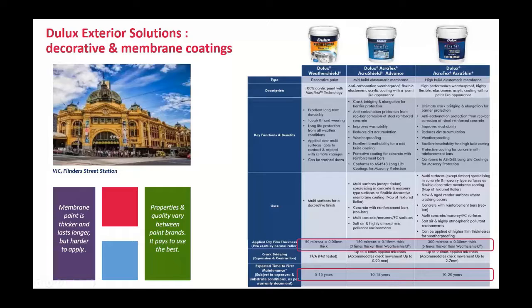So to break it down, the Weather Shield is pretty much the top of the line that we sell through Bunnings. Really easy to use, super contractor friendly, super DIY friendly. But it does have its limitations, and crack bridging is one of those. Ideally, when we specify the properties, we'll choose the one that's most recommended for that type of substrate, and for the type of building it is. So Weather Shield, really easy to apply, really quick drying, few coats in the same day. Most contractors will be really happy to use it.